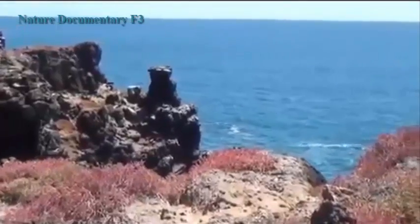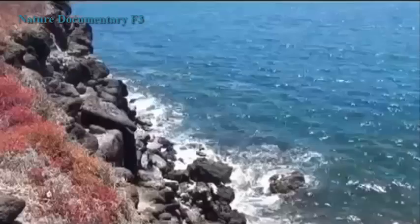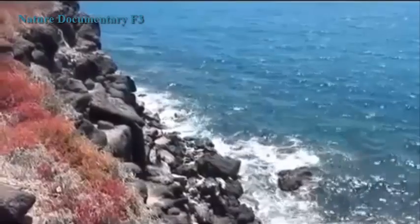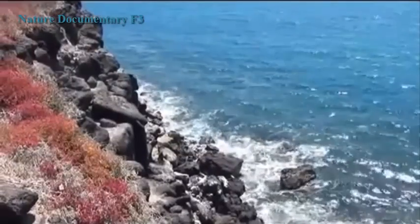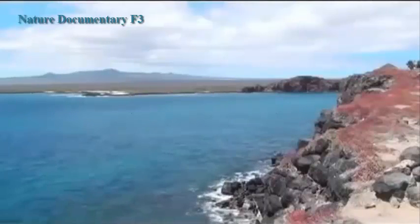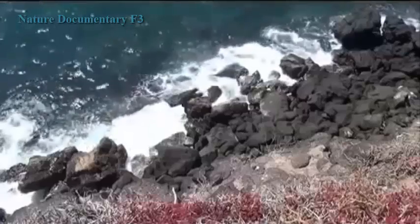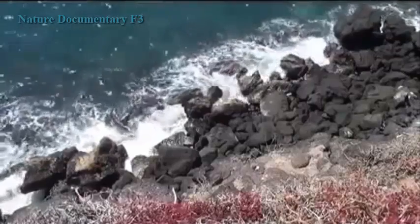And there is another special feature. The islands shift. They're located on a tectonic plate which covers a magma chamber. They move from west to east as if on a conveyor belt. That's why Fernandina in the west is the youngest island and Española in the east is the oldest.